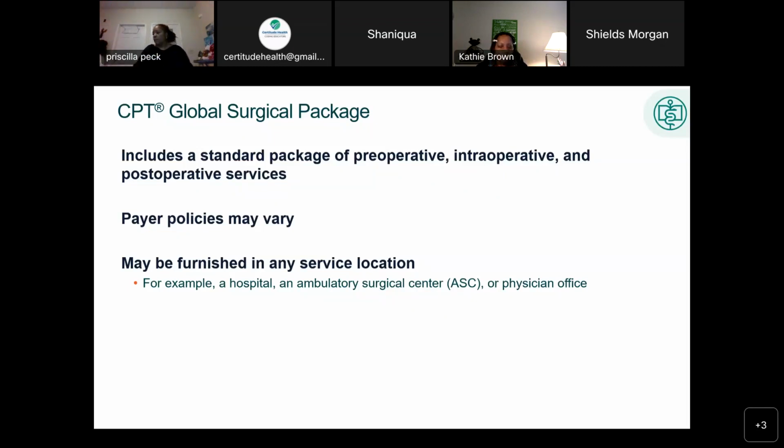But knowing your surgical guidelines and a payer's definition of the surgical global package is going to help you with correct CPT coding. Payments for surgical procedures include the standard package of preoperative, so anything that happens from the time that the decision is made until you actually have the surgery, and then there's your intraoperative period. That's the things that are happening during your surgery. And then the post-operative is things that happen after your surgery until your release date from the care of that physician.